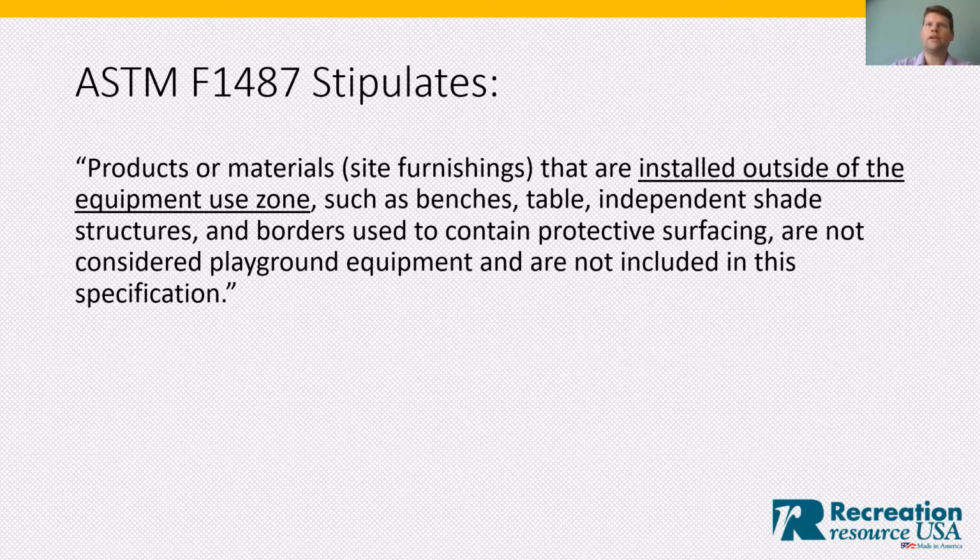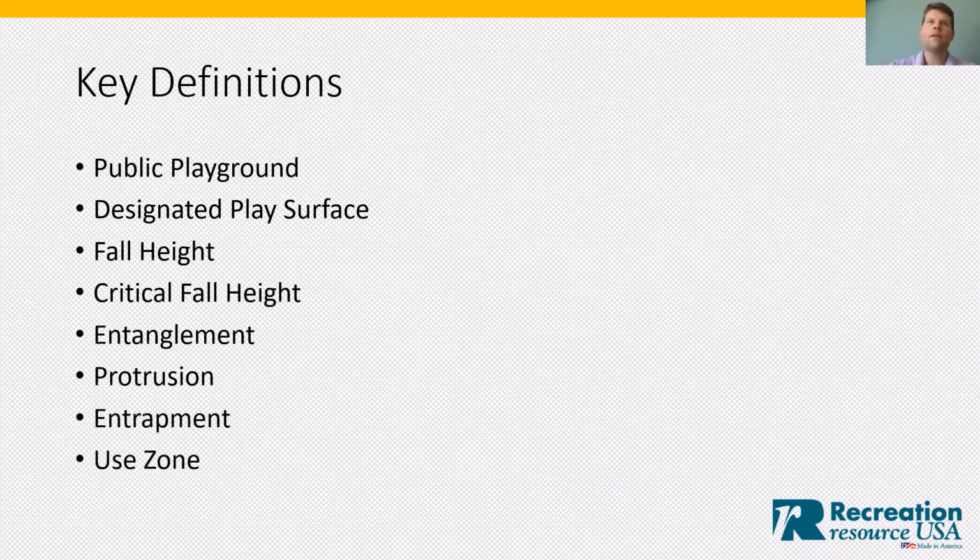1487 is the playground equipment, but this is important because this dictates that products or materials that are installed outside of the equipment use zone, like benches, tables, independent shades, borders, etc., are not considered play equipment. Everything else is, and applies to our use of safety surfacing.